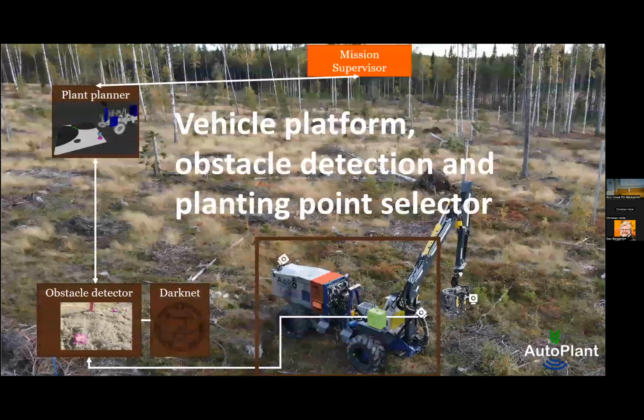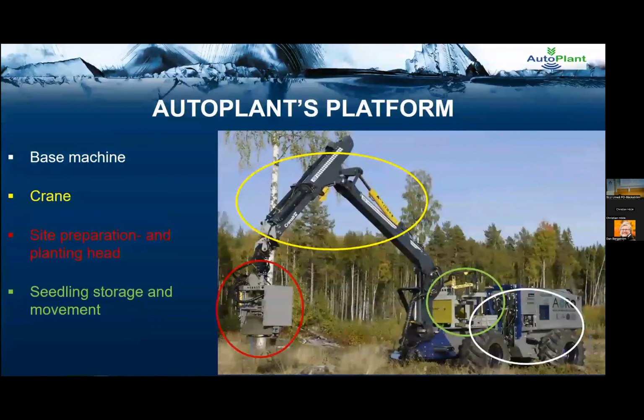Yeah, and then the vehicle platform, obstacle detection and planting point selector. You have already heard about this platform. And here you see a picture where we have integrated Brakke's parts with the head and the plant feeding system and so on.